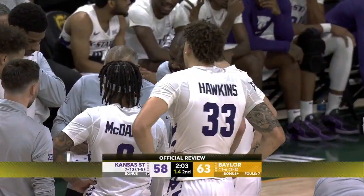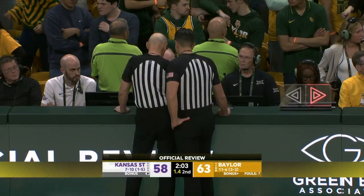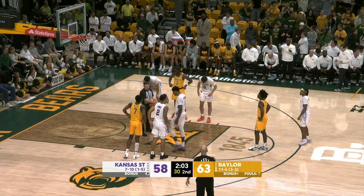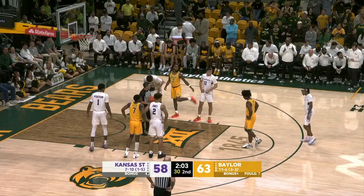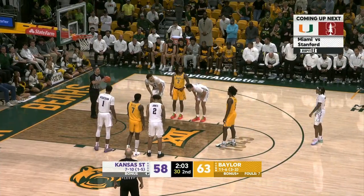Well, they definitely called the foul on the floor on Hassan. But the officials got to the table and straightened it out. So right to the line, he will shoot 2.